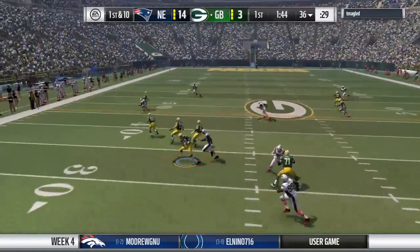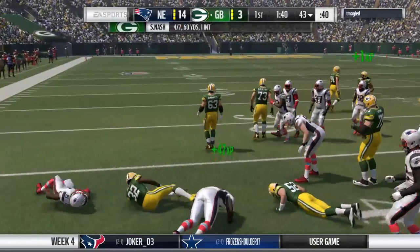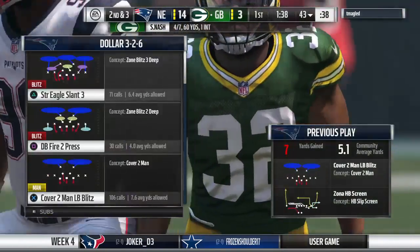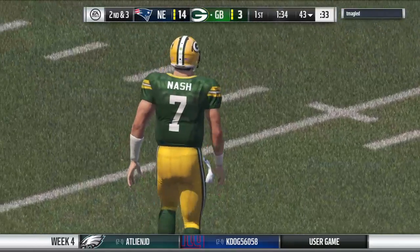Looking to throw. They set up the screen to Hill. And able to break one tackle, but then quickly brought down. But a nice little gain. It's a gain of 7, and that'll make this a 2nd down.